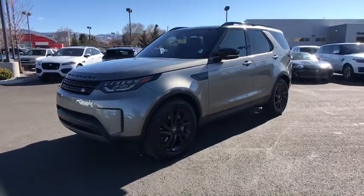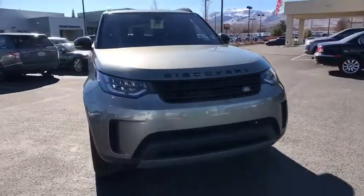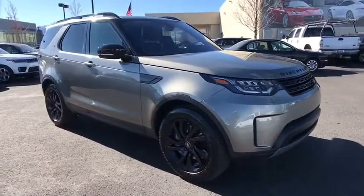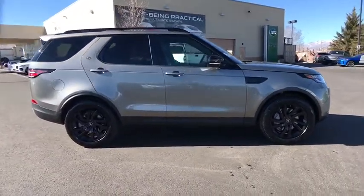Stop by and take a look at the 2020 Land Rover Discovery 2. The Discovery 2 is a mid-sized SUV with true off-road capabilities from the British car maker Land Rover. This five-door SUV will take you through town with ease and allow you comfort and security in extreme driving conditions.